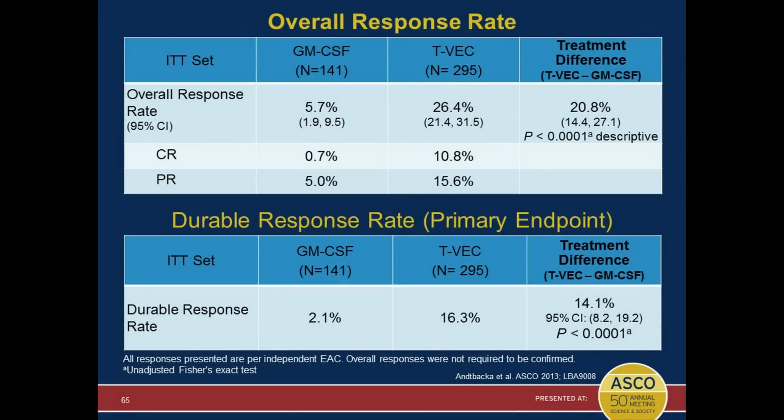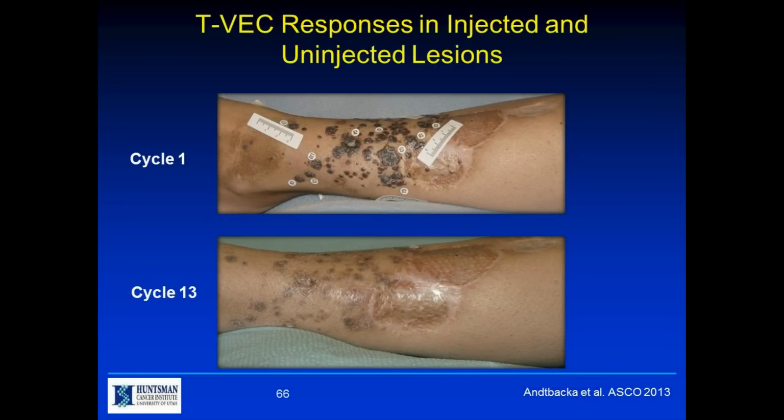And now what about response rates? We're going to compare the control GM-CSF with the T-VEC in these two tables. In the top table, we can see that the overall response rate that included patients who had either complete response or partial response was 26%, compared to under 6% in the control arm. And the durable response rate in the bottom panel was 16% for the T-VEC-treated patients versus only 2% for the controls.